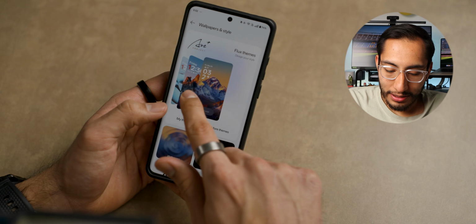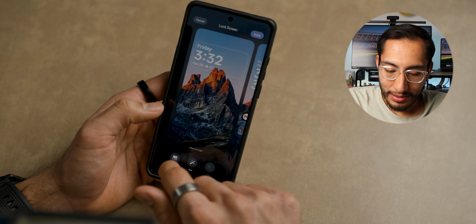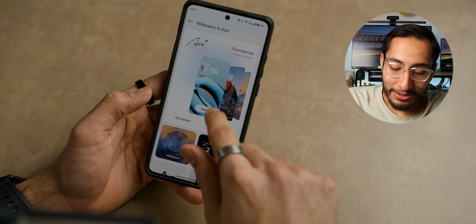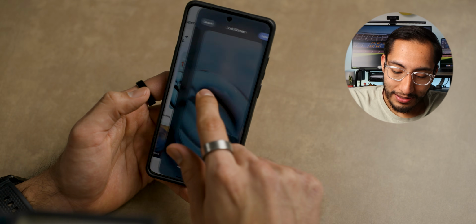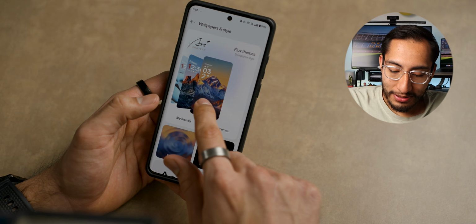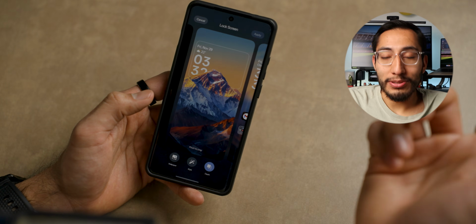You have to click on the clock itself. Wait. Wow, I just learned that. Okay, so apparently you can edit these. So you have to click on the actual wallpaper instead of apply. Oh, wow, I feel dumb now. So apparently you can edit these.